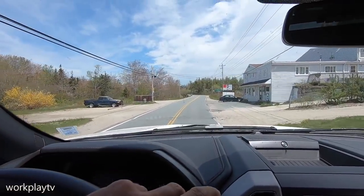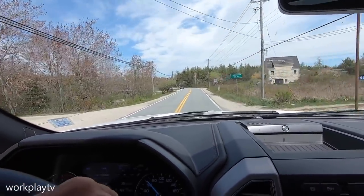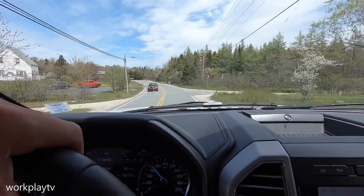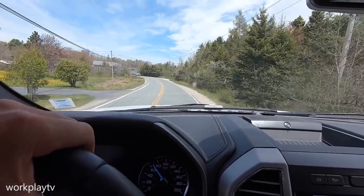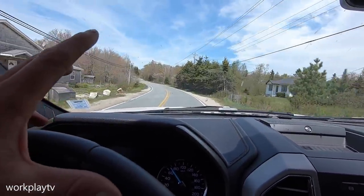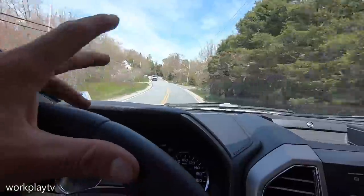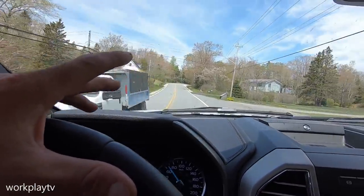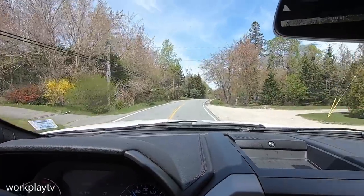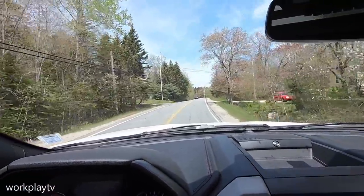I know people watching this might go, oh yeah, you're a diehard Ford guy. I'm not a diehard anything. I use what works for me. If it's a Ford, right on. If it's a Ram, right on. If it's a Chev, right on. But I highly doubt I would be doing this with a Chev. A Ram, yeah, it would do it. Would it do it as efficiently and have as much power? Sorry, Ram guys, not anymore.